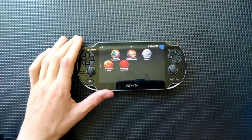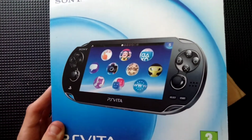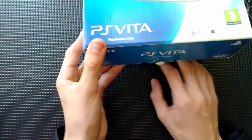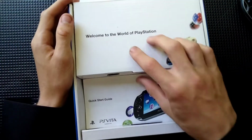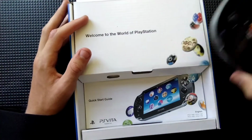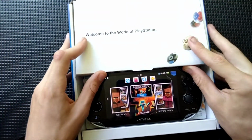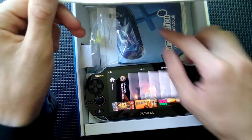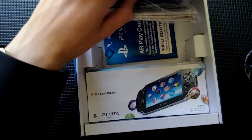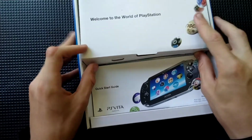But yeah, I got this, and they gave me the original box that it came in. When you open it, it was in quite good nick, the box and everything. This is the Wi-Fi edition. I'm pretty sure they all have Wi-Fi on it. So this is where your Vita would have been, like this, and then your little battery pack would be in here. And it does come with a manual and a card. So everything's in here.